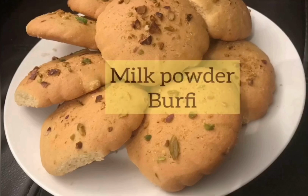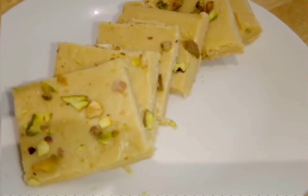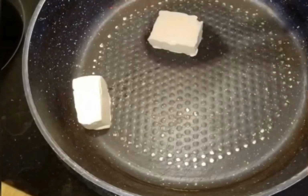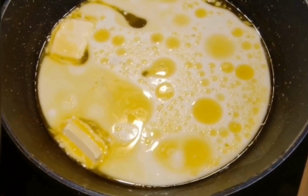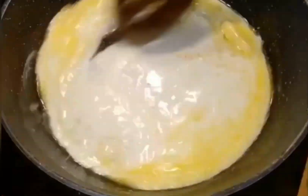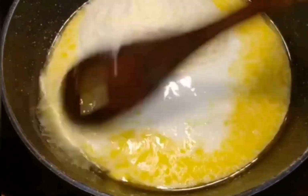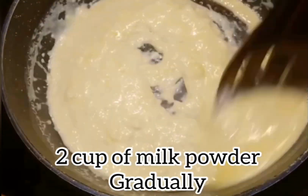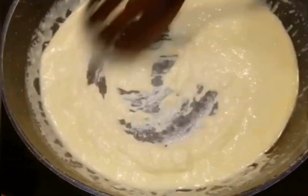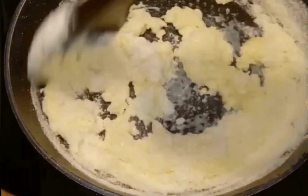Next is very easy milk powder burfi. You can make it within 10 minutes. For that, heat a pan, add 2 cubes of butter, add 1 cup milk. Stir it. Then add 2 cups of milk powder. Keep stirring without making lumps. Add the rest of the powder.